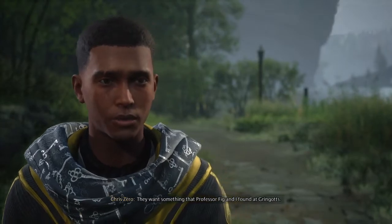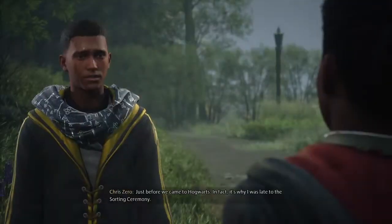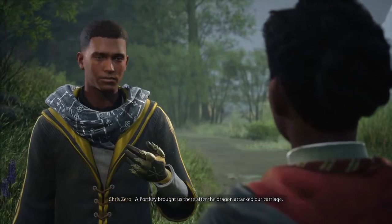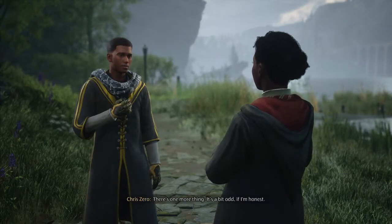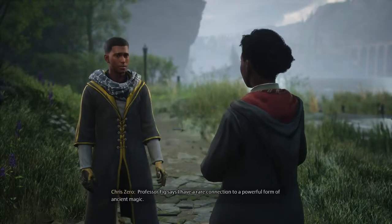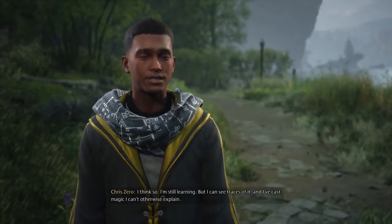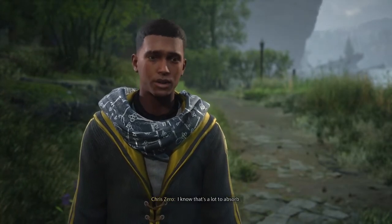They want something that Professor Fig and I found at Gringotts. When were you at Gringotts? Just before we came to Hogwarts. In fact, it's why I was late to the sorting ceremony. A portkey brought us there after the dragon attacked our carriage. What on earth? There's one more thing. It's a bit odd, if I'm honest. Professor Fig says I have a rare connection to a powerful form of ancient magic. Is that the magic you used fighting the trolls in Hogsmeade? I think so. I'm still learning, but I can see traces of it, and I've cast magic I can't otherwise explain. I know that's a lot to absorb.